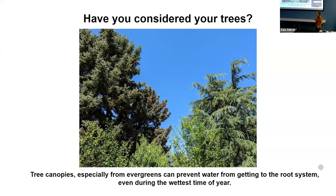Have you considered your trees? I'm gonna talk about trees a lot tonight. I'm probably gonna say, have you considered the trees, several times. But tree canopies, even in our wettest months, especially evergreens, are not getting saturated at that ground level because they're protected by their canopies. So pay attention to your trees in the heat of the summer, in the winter when they're not getting water, like anything else, and then during spring and fall when those rains are coming also.